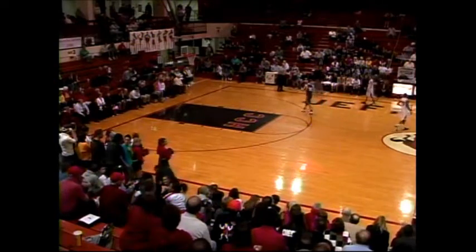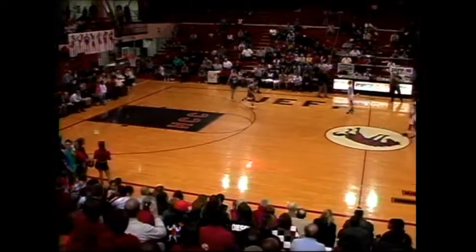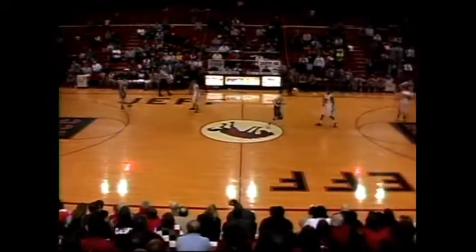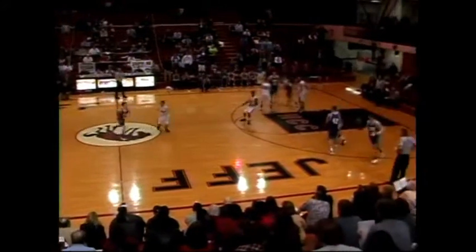So 57.4 to go, and perhaps, though, the Broncos could have been just a little bit more patient there. Yeah, I think that would have been a better choice. 50 seconds left. One-point lead for the Royals. They've got the ball in the front court.